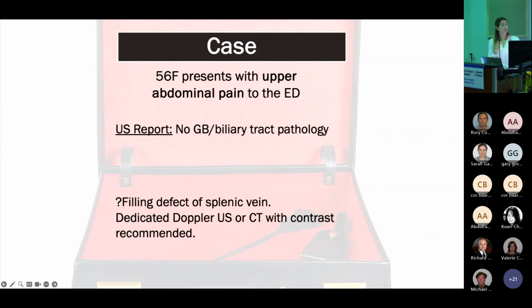So radiology appropriately protocoled the study as a limited ultrasound of the gallbladder. So how then did they even see this query filling defect? Did I just get lucky? I wasn't even looking for one.